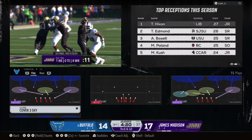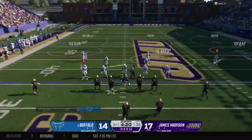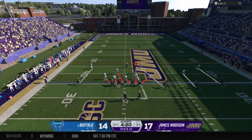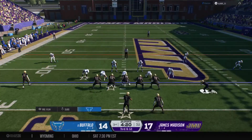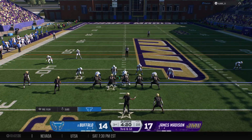Nowhere close on that one as he got drilled trying to deliver the football, and now they face third down. And now let's see if the offense can bail itself out after the second down misfire. Quarterback making adjustments.